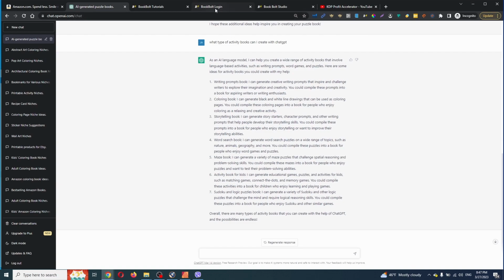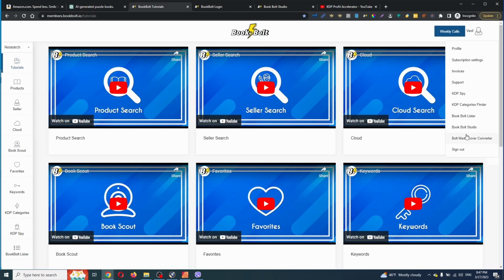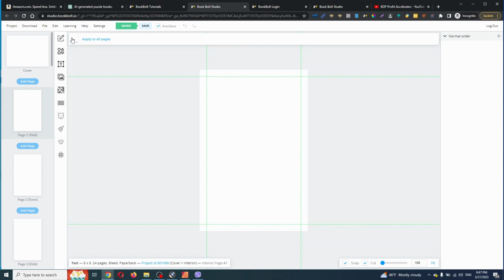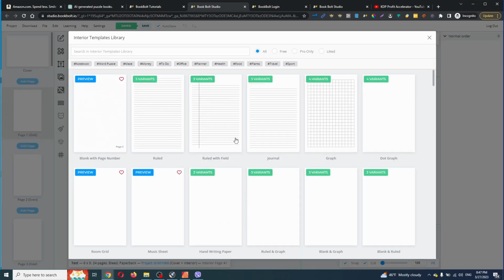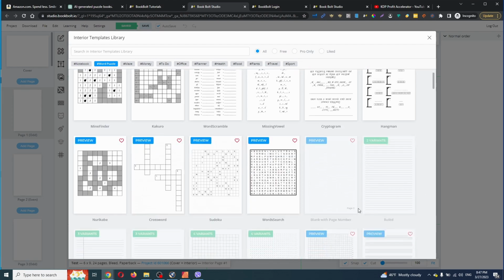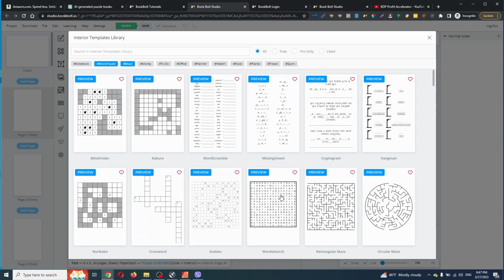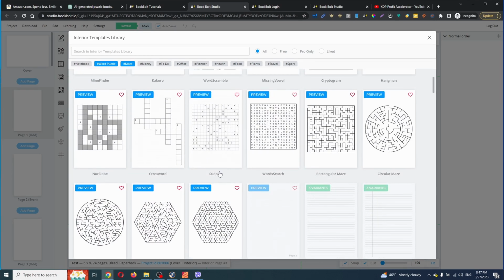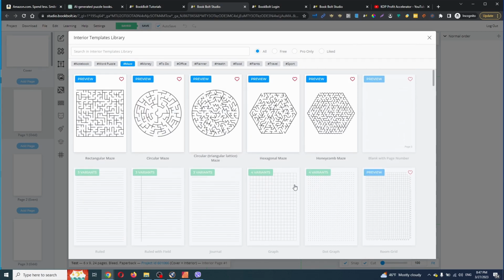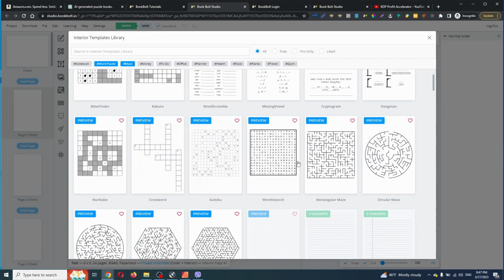So let's go to Bookbolt Studio. I will open Bookbolt Studio and I will see what type of books I can create in Bookbolt. So click here, word puzzles. So I can create word search, Sudoku, crosswords, Numberscape, Kakuro, Mindfinder. And I think the mazes, I found that they don't have the answers, and that's why I don't create them at the moment. But let's say we can create word puzzles, we can create word search.